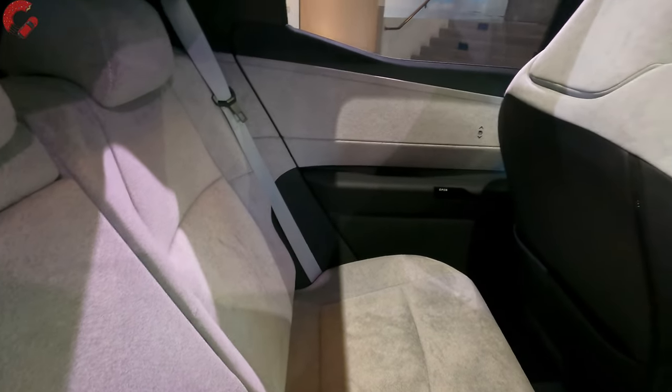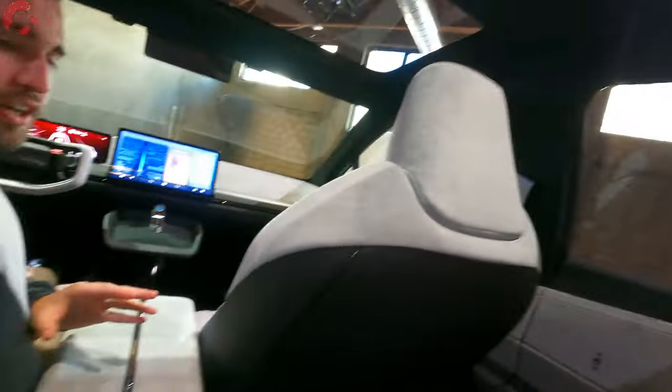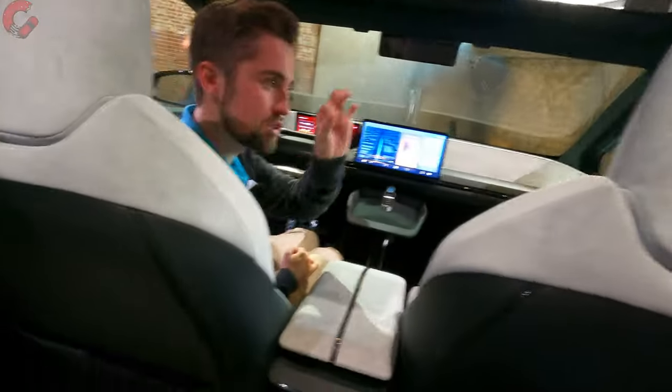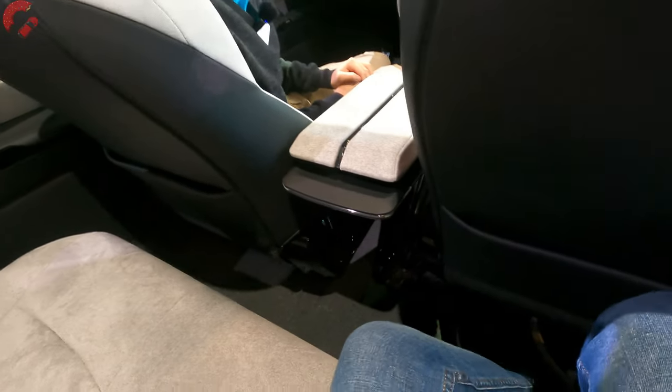As you can see, it does look pretty spacious. You know, despite it being a compact SUV concept, there really is plenty of space for somebody who's 5'9", looks like a couple inches of extra space, and plenty of legroom as well.